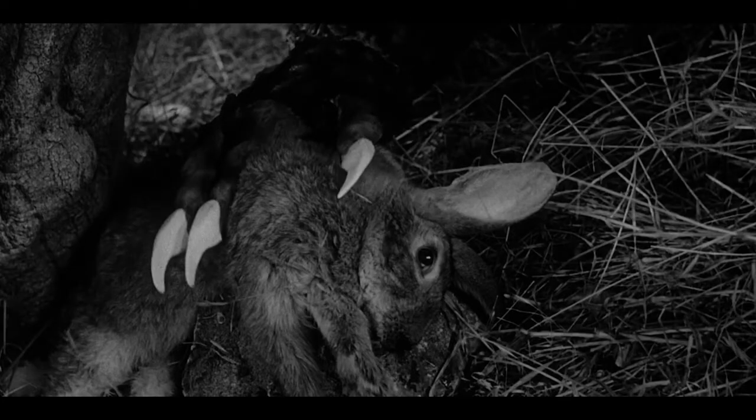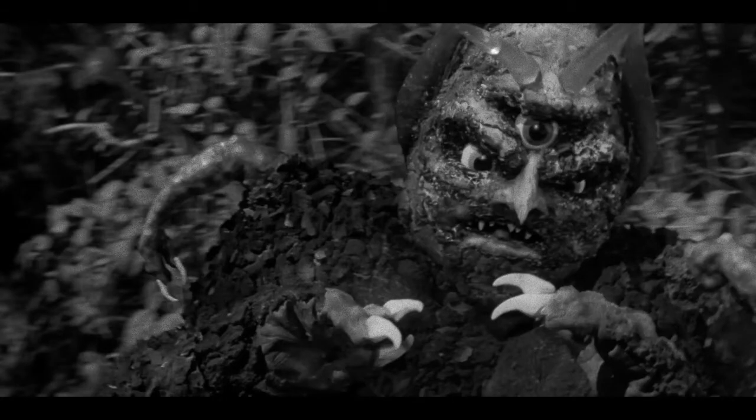One scene that did bother me had the creature pick up a dead rabbit. It's clearly a real rabbit, and I just hope they didn't kill the poor thing just to make this movie. I really hate that kind of stuff. But overall, this is a fun, campy little B-monster movie.